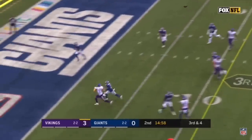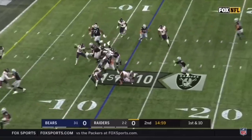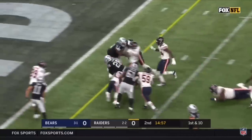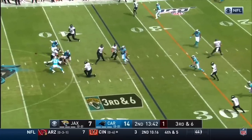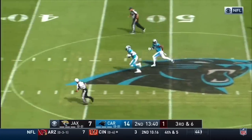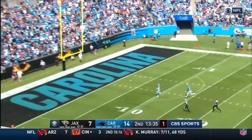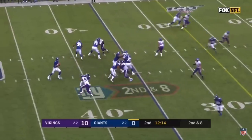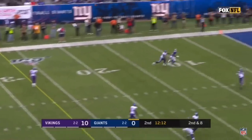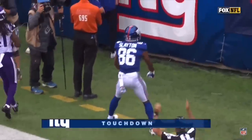Cousins with time. Into the end zone for Thielen. And here is Jacobs back in the game, and Jacobs is going to score. Minshew loses the football, scooped up by Burns. Brian Burns to the house. Again, the play fake to Penny. Jones with time, goes for the end zone. And it is caught for a touchdown.